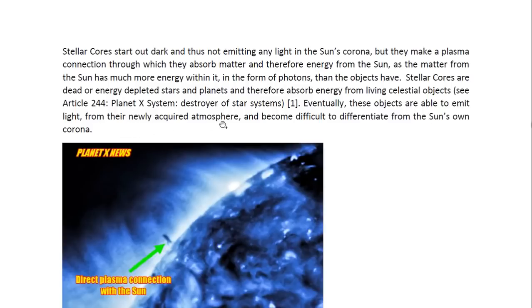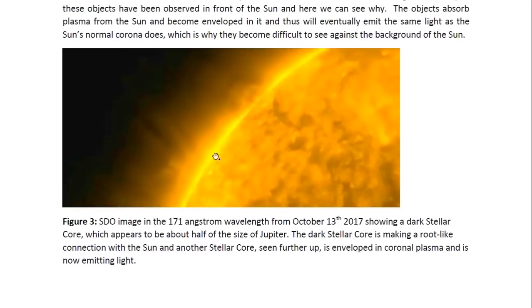Eventually, these objects are able to emit light from their newly acquired atmosphere and become difficult to differentiate from the Sun's own corona. You can see this object has absorbed corona. It's not dark like the one in this image.